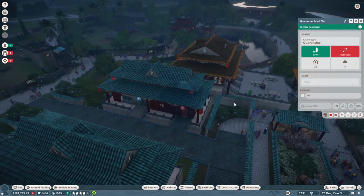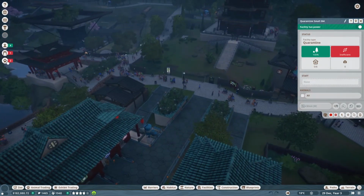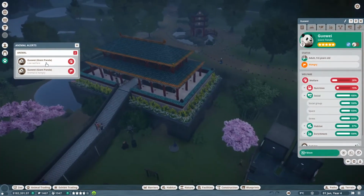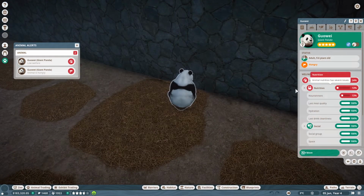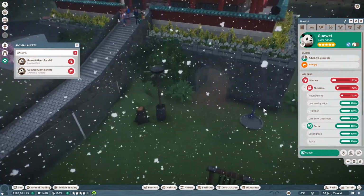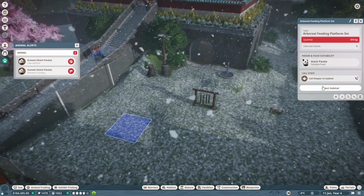So while they're all relocating to quarantine, and I'm having a little play around with that, I'm gonna have a look at my low welfare animals. Why is your welfare low? Because I spent a long time making you happy. You have nutrition issues. Well, well. Why would that be? He gave you a feeding platform. Let's have a look.